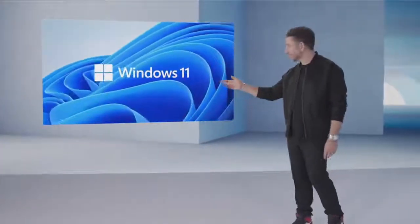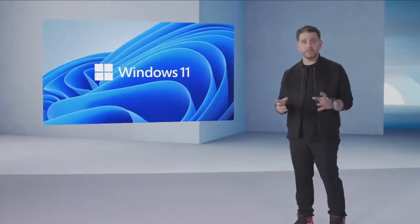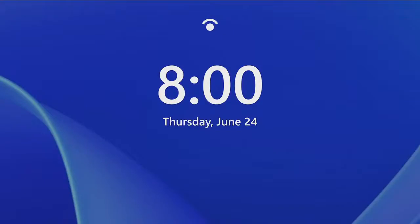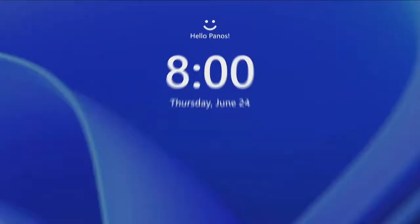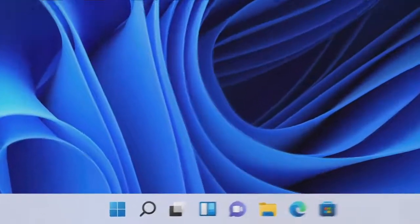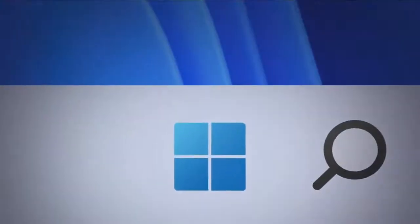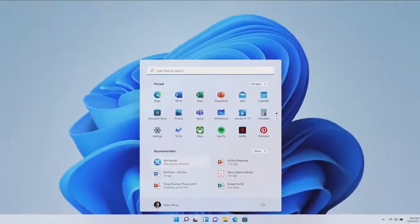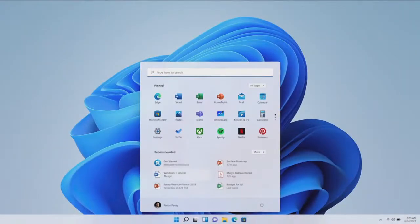Windows 11. Modern, fresh, clean, beautiful. From the lock screen to Windows Hello, Windows 11 welcomes you. We put Start at the center. It puts you at the center. It's what you need closer to you, simplified. It's cloud-powered to serve you the docs and the apps you need.